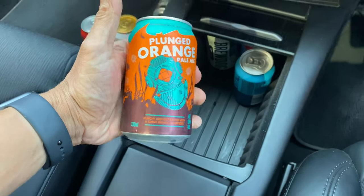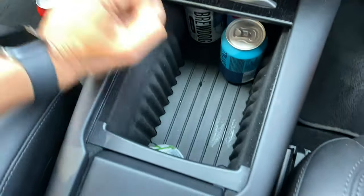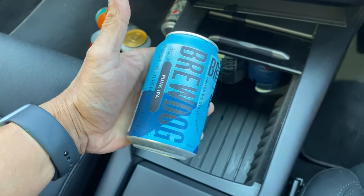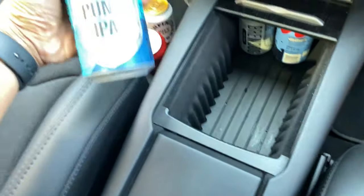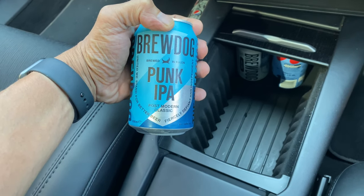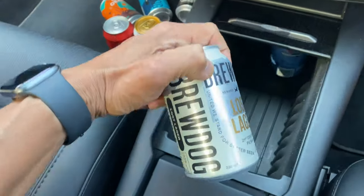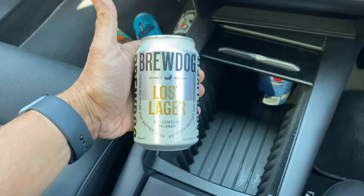What have we got? This is a new one. This is a Plunged Orange. Not seen this one before. Wonder what that tastes like. And a Brewdog Punk IPA. I've gone off them. They used to be a lot better. If you used to drink these and you still drink them, let me know what you think. They used to be a lot nicer, I think. We've got a Lost Lager. I recommend that one.